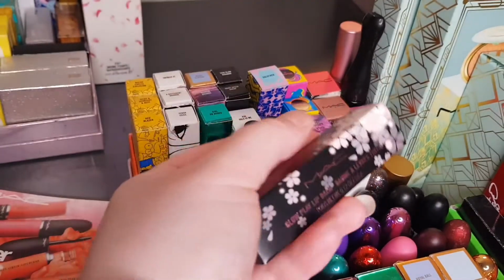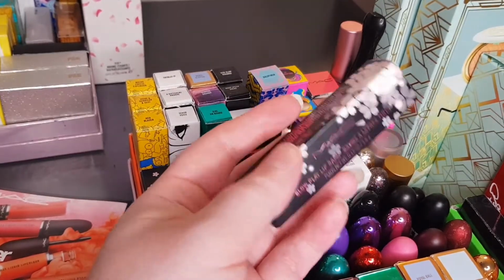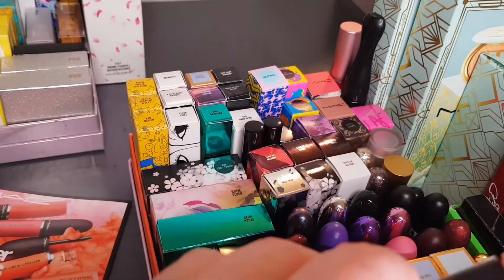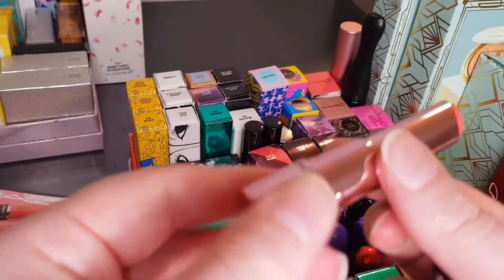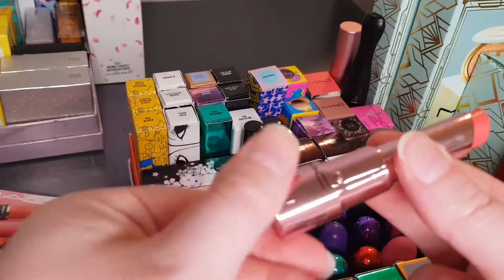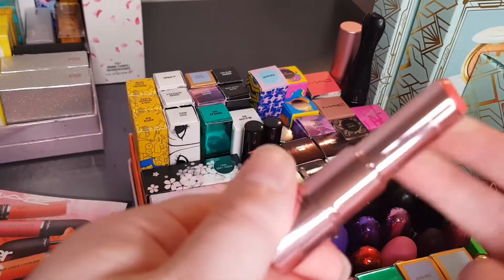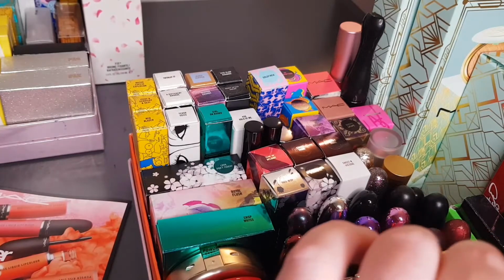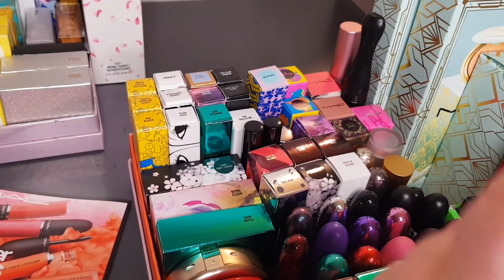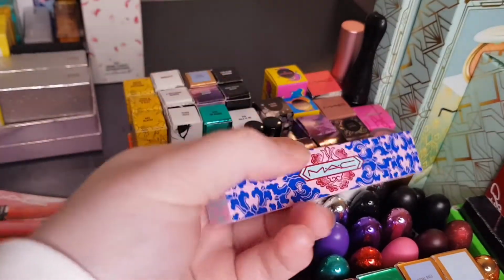So I've got the Floral Coral, and this is a Glow Play Lip Balm from the most recent Cherry Blossom Collection. So this is in limited edition packaging. Same component on the bottom. Oh, actually, it's a different color. It's a more reddy color. So peachy pinky color for the lip balm itself. Pop him back. And then I've got Goldfinch, which I believe was Lunar New Year 2020.